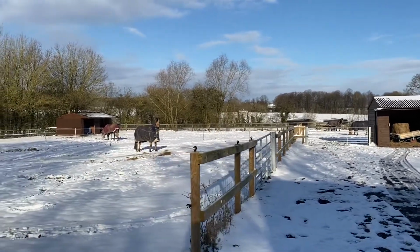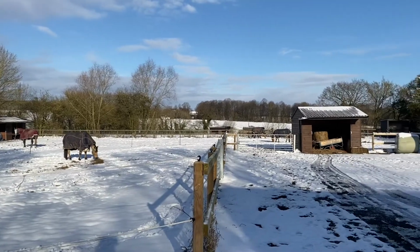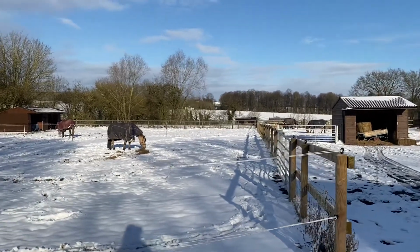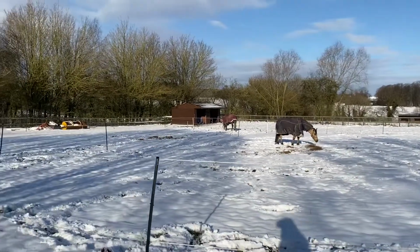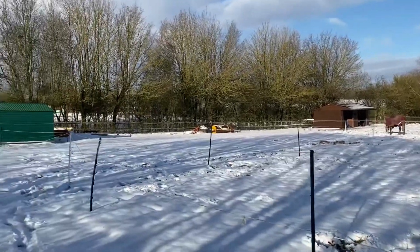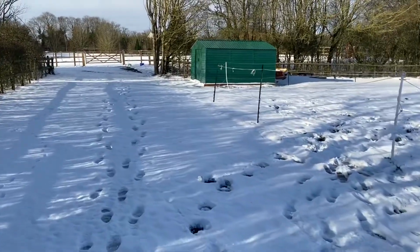Horses are out in the little paddocks today because it was a bit icy down the field where they normally go. As you can see, they're happy enough. Very lucky things getting out. Not all horses are getting out at the moment, I'm sure. But yeah, we've had quite a lot of snow. A few inches.